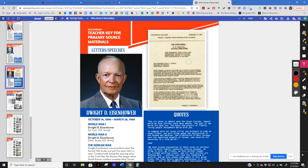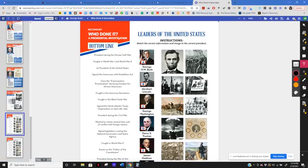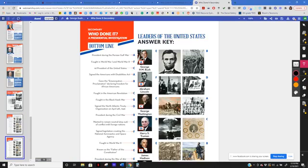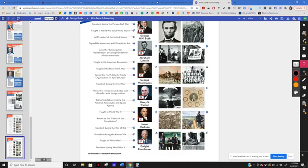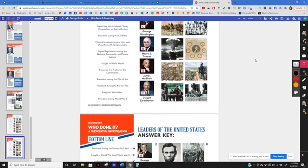So here's Dwight D. Eisenhower's key, his military experience, his quotes, and his speech. Last but not least, the bottom line looks a little bit different because we have way more information. So you have your presidents down the middle. You have images on the right and text on the left. So students would have to label each piece of information and each of the images with the president they think fits best. And like I said, because we love you, of course we have the answer key on the next page. So that is the Whodunit secondary version in both programs.